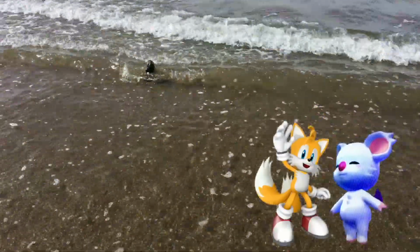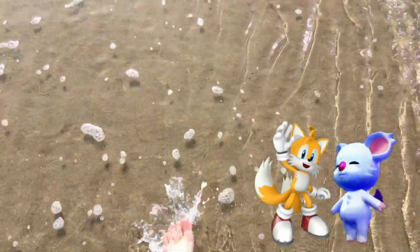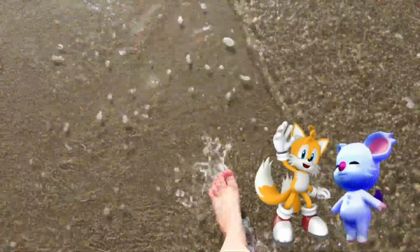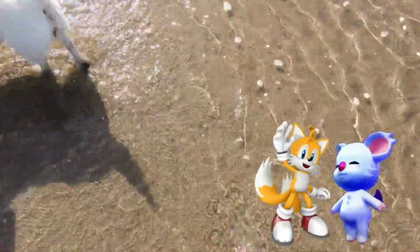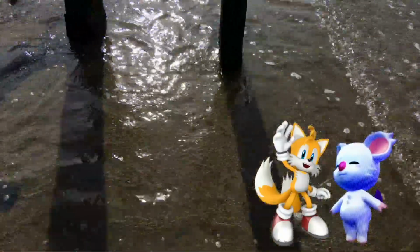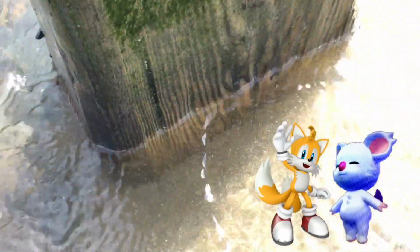Are these all stones? How did that get here? I don't know. Yeah, we're just gonna have a wander around the beach to see how we're getting on. Whoa, did you see that? It hits by the foot. Here it comes.